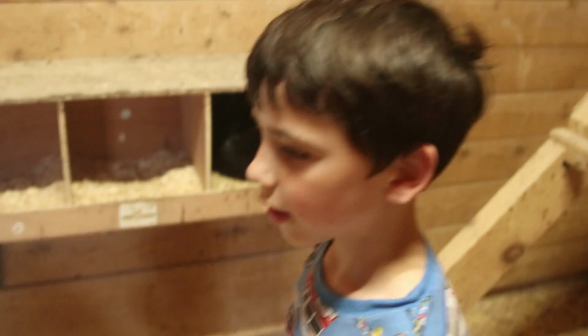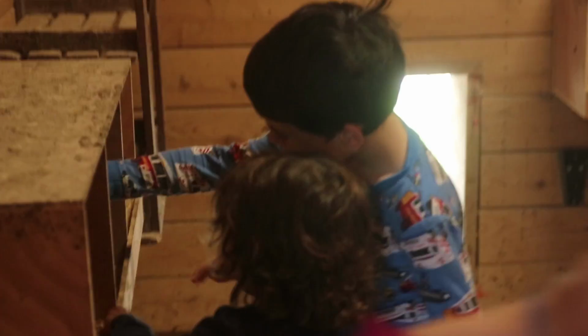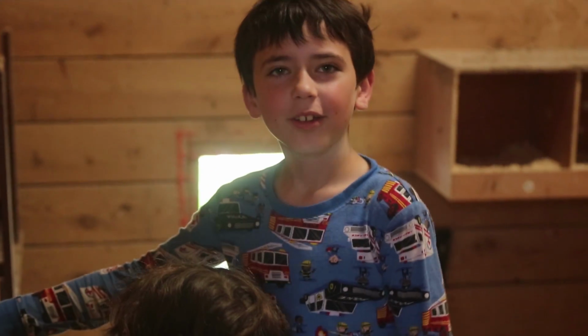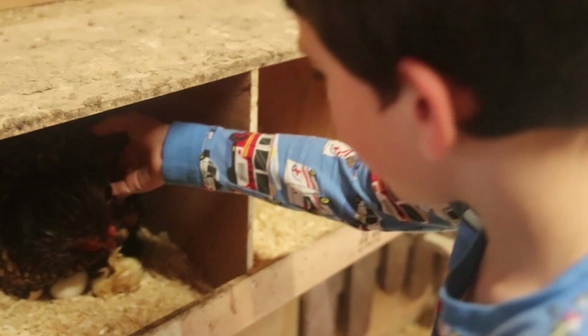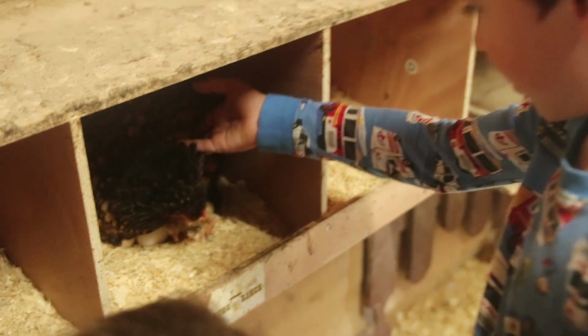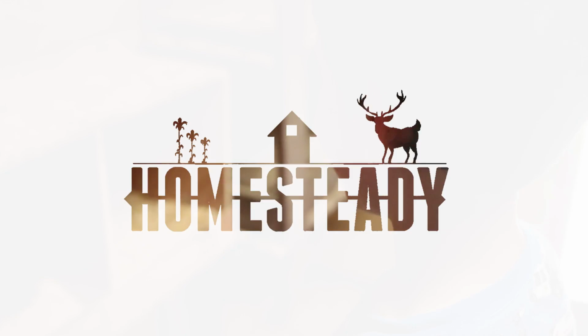What's going on today, bud? The chicks are hatching. One's hatching. Is Bobo not eating again today? One hatched. Daddy, one hatched. That's one. Oh, yeah. They're hatching. He says, get back under there.